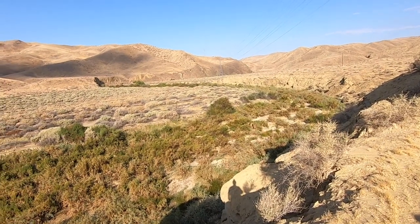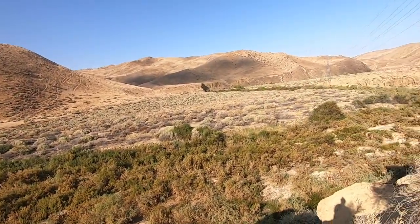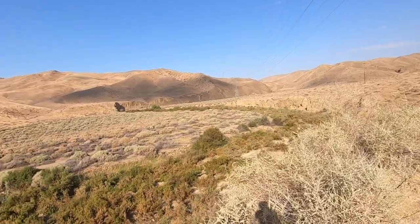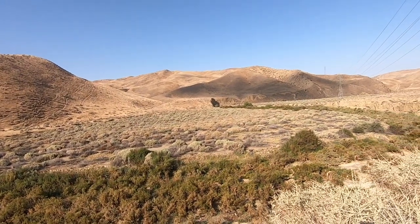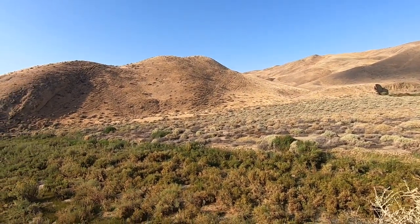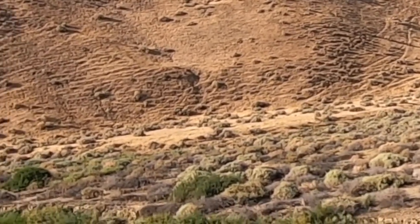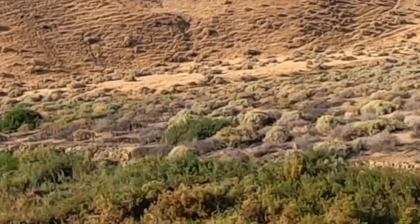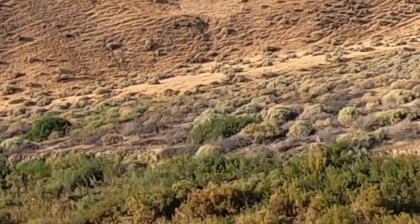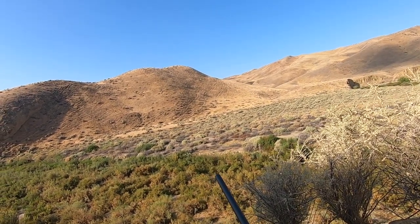Oh, that's a lot of quail. Look at them all just hanging out right there. He's like, "Hey, what's up?" Did he just lay down?